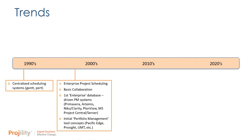That was really the first move in the history. The late 90s to early 2000s, we really moved to a couple of different changes in the marketplace. The first of those was enterprise project scheduling and the ability to standardize on those schedules, not just keep them all in one place, but have standard metrics, standard KPIs, and be able to store, track, and manage all those schedules all in one repository. That was a big move at the time.